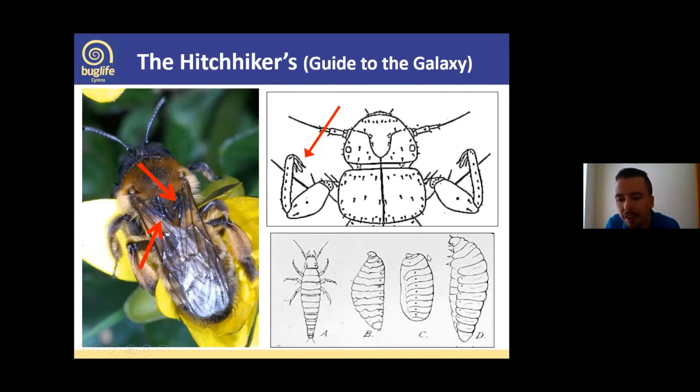And what they're doing in the solitary bee nest is eating the pollen and nectar stores that the solitary bee intended to provide for her own offspring. So they're cuckoos in effect. So they're bad news for the solitary bees, but they are really important little beetles, and they of course do indicate healthy populations of solitary bees. So they're quite useful like that.